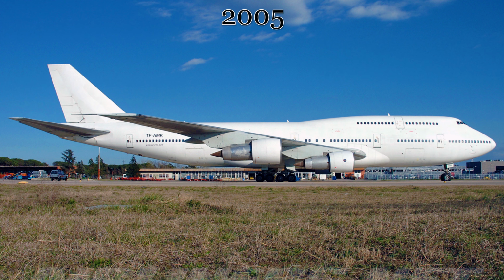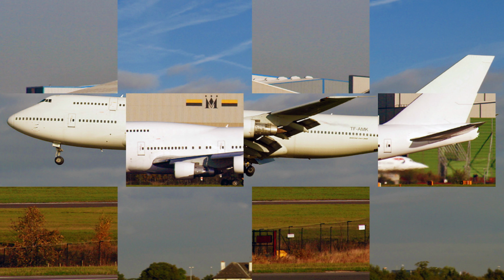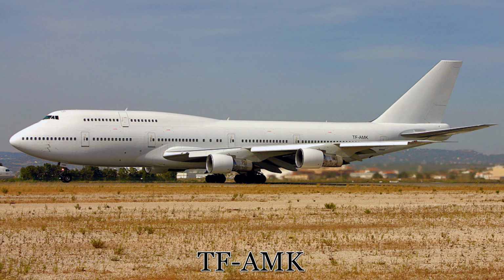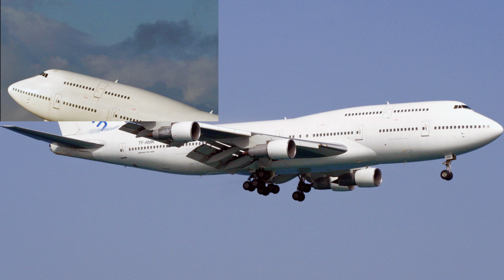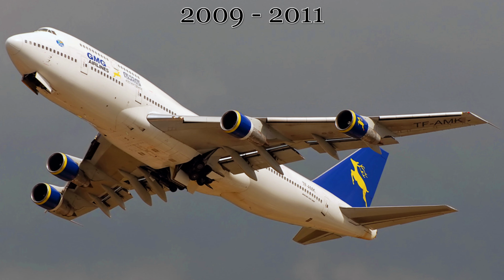Starting in 2005 and lasting until 2009, the aircraft would go through a series of owners and operators. These included Air Atlanta Icelandic, which owned the aircraft for most of this period, even if they weren't the operator. The registration changed again to Tango Foxtrot Alpha Mike Kilo. Between Air Atlanta Icelandic, Excel Airways, and GMG Airlines, the aircraft stayed with a mostly white fuselage with some paintwork going onto the tail. The aircraft would eventually be stored in Kuala Lumpur Airport in 2009 and ending its scrapping in 2011.